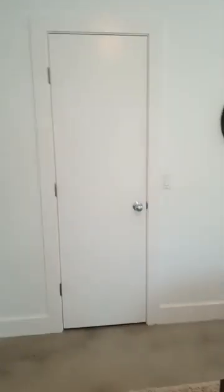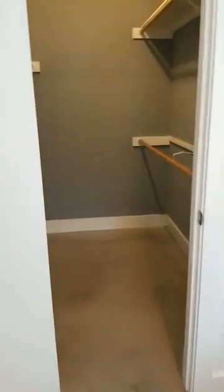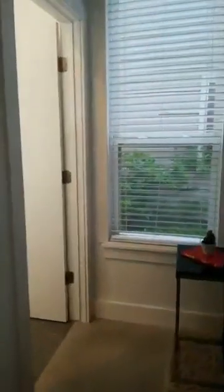All right, there's actually a decent sized closet here. So this could be done really well with a California Closet. You'd have plenty of room. Now this bathroom they did remodel off of the master suite.